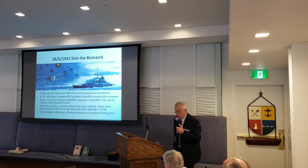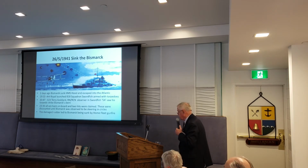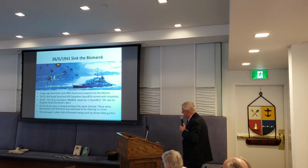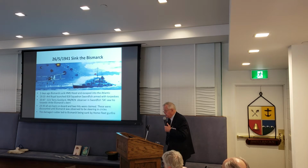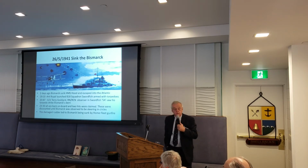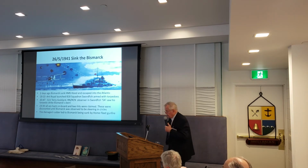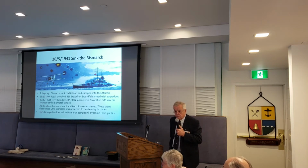And all hell has broken loose. The Royal Navy is pulling everything to try and find it and engage. The aircraft carrier Ark Royal has steamed out from Gibraltar and is heading north. At 1910, the Ark Royal launched a squadron of Swordfish biplane torpedo bombers. And at 2047, Sub-Lieutenant Goddard reported that his torpedo struck the stern of the Bismarck.